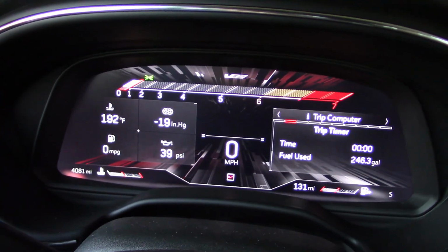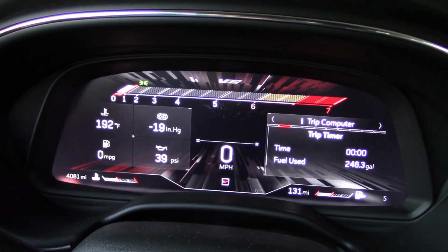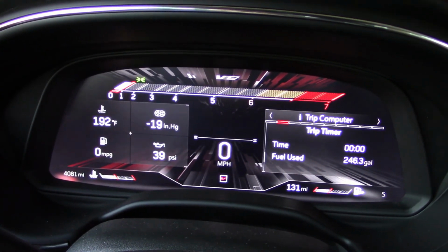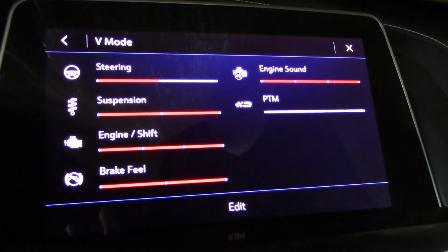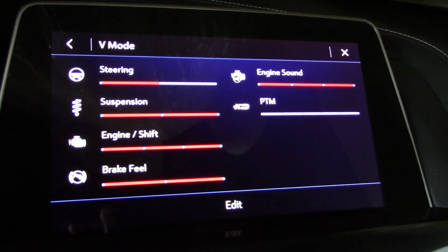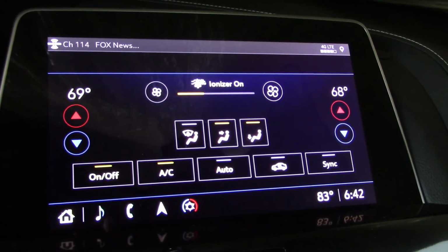The tachometer you can read up top. A lot better than the dinky one you had on the bottom prior to this. And there's the V mode we have on the screen. And I lowered the steering. I'll explain that later on in the video. Steering feel, I should say.